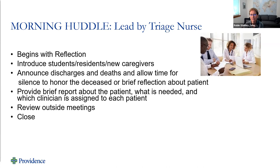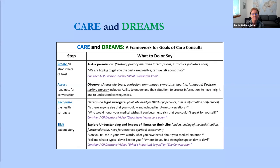And now I'm going to hand it back over to you, Sarah. Okay, so Care and Dreams is our team's framework for structuring goals of care conversations. And this is something that Robin and I wrote, but we drew heavily from a lot of different resources.